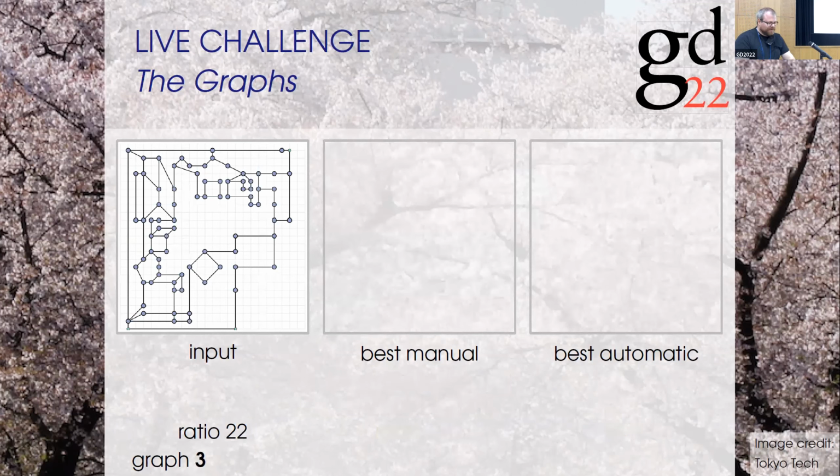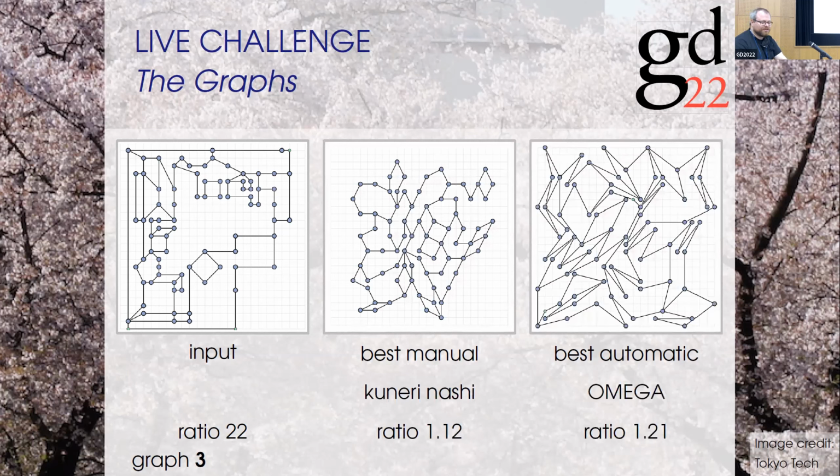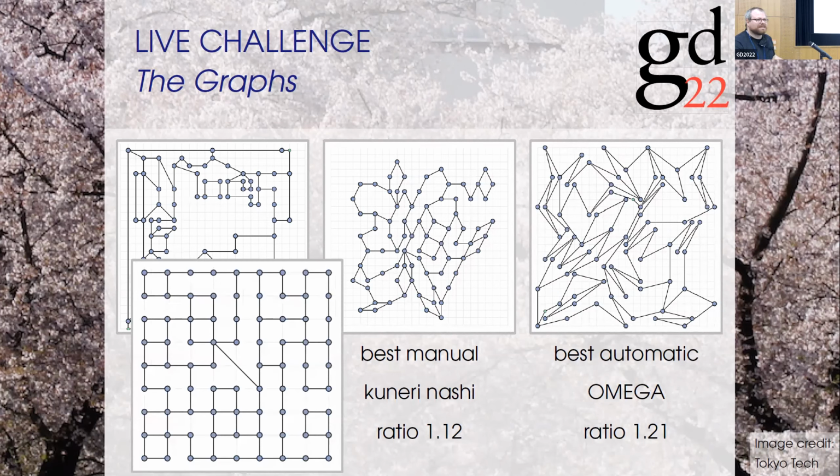The third graph, this graph, I will show you after I show you the best submissions. Kunerinashi again had the best for team manual with 1.12, and for automatic the best was again Omega with a ratio of 1.21. So here actually the manual submission was better, and I think it also looks really pretty. And this is what they got, but the way we created the graph was actually this.